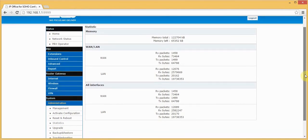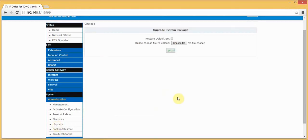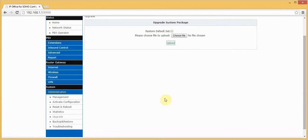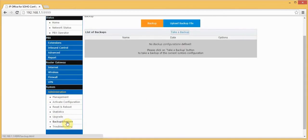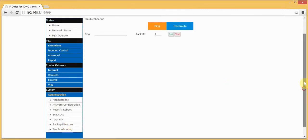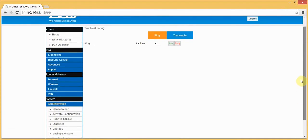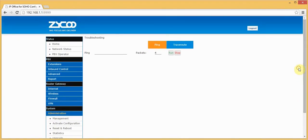The stats page summarizes the system performance. We can upgrade the firmware on the UC510. Backup and restore the configuration. And finally, there is a basic troubleshooting screen where we can ping devices on the network.